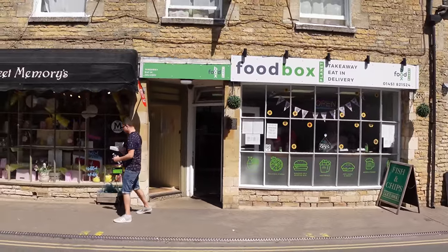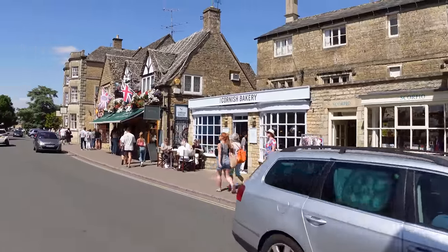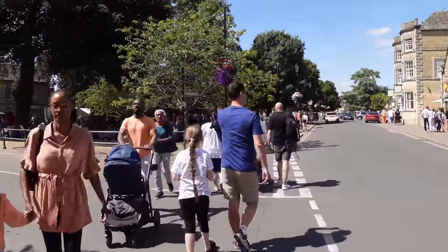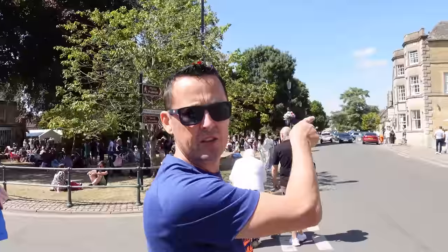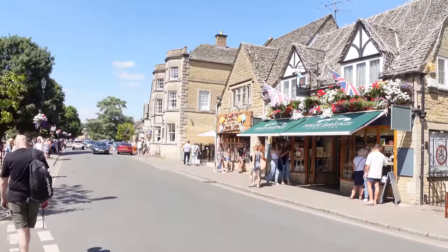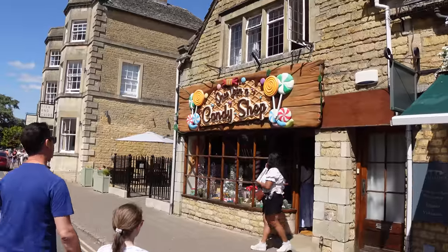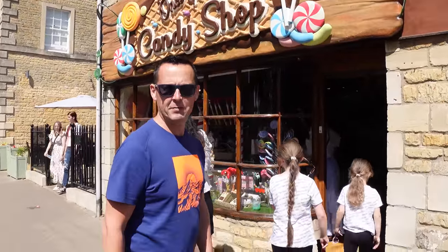As I'm walking down the street now, I'm looking at all the names of the shops that I saw in the model village. All these were on there. And then we're back to where we started almost, where the river is. Oh my God, the candy shop. We've got to go look at that. It looks like something off of Willy Wonka and Hansel and Gretel. Well, yeah. Once upon a candy shop. Just the front makes me want to eat it.